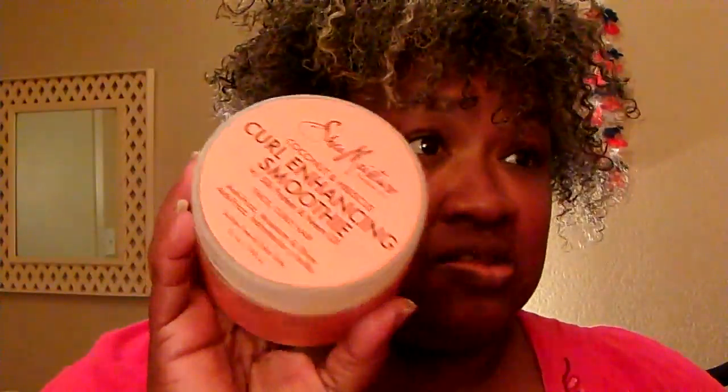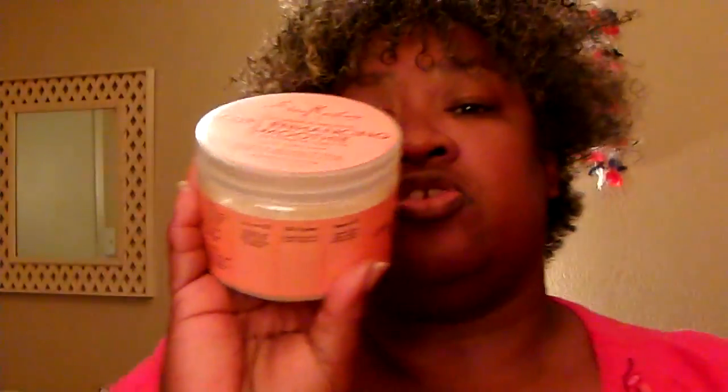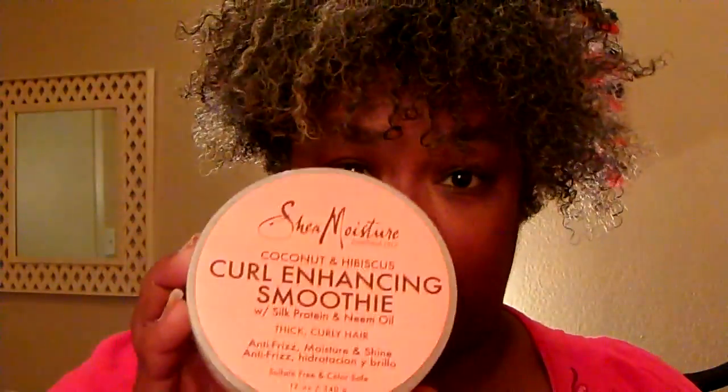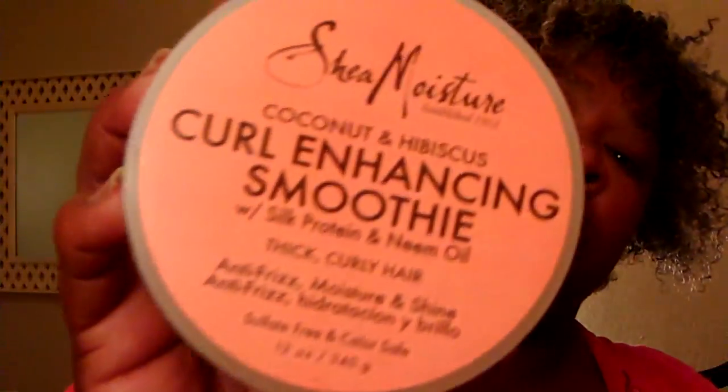I really like this one. I could say it's my number one gold. But I guess if you put too much on your hair, it leaves that white, flaky stuff. And so, I started using this. This was my first one. So, I started using that right here.